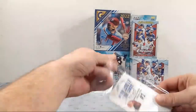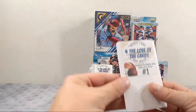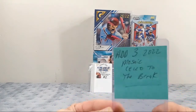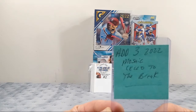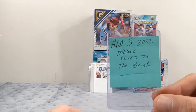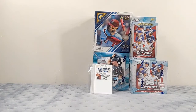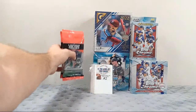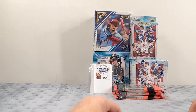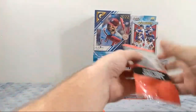Marlins and number one. Here we go. Good luck. Everybody thank Michael for picking the right one. We're going to go ahead and add 3 2022 Mosaic Cellos to the break. And where are they at? All right, here we go. Heck, we might as well just do these now since they're the bonuses. There you go. That's how you do it, Michael. Nice little pick there, brother. Here we go. Might as well do these real quick, see what we got.